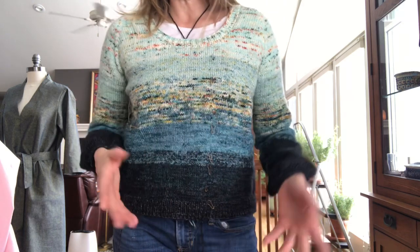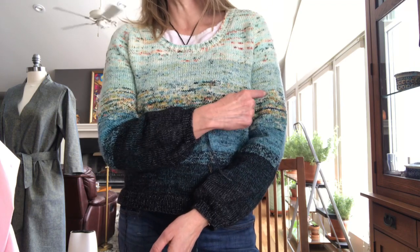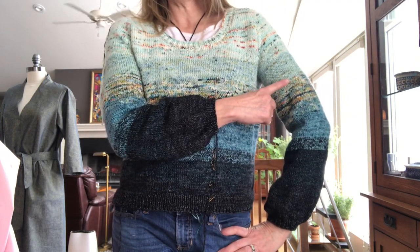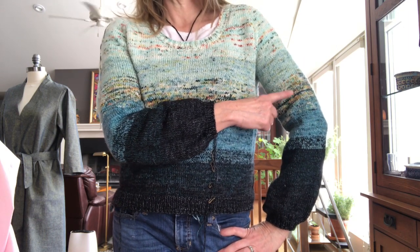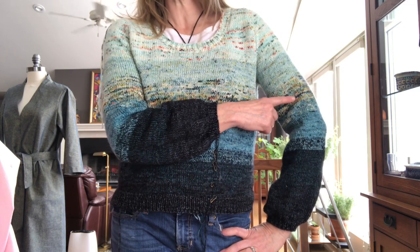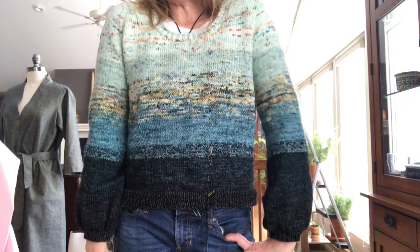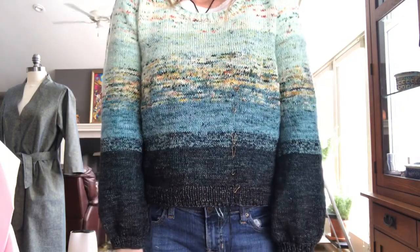4 grams, so I knew out of the 25, because I'm trying to use up my yarn, that I needed 4 grams for the marling part, and then I could go up, use all my yarn until I had 4 grams left, and then do that. So that's how I kept track of that, and I think it worked really well.